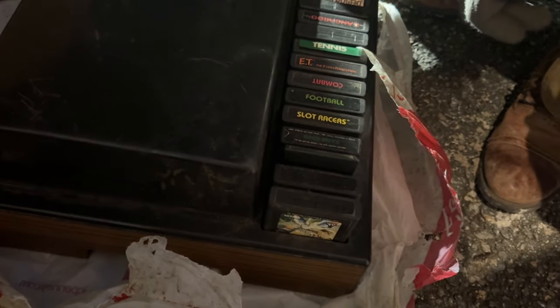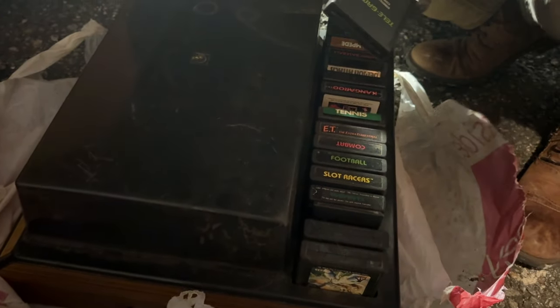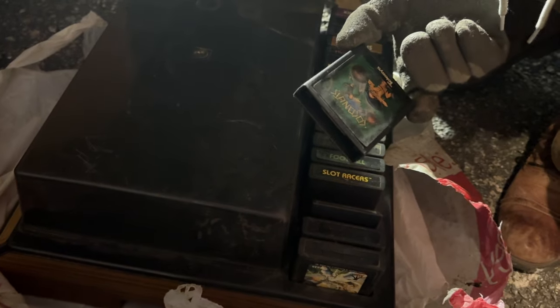Ready? Ooh. It's the whole setup. Another one. DMP Grand Prix, Keystone Capers, Defender. Remember we sold a slot racers. Baseball, Demon Attack. That one fell off. Kangaroo. Tele Games, Tennis, ET, Combat Football, Slot Racers, Coconuts, Nada.